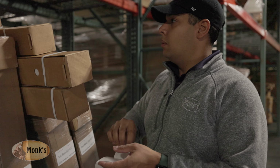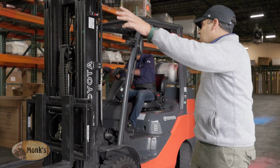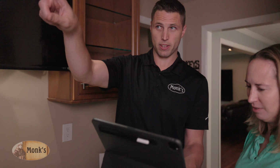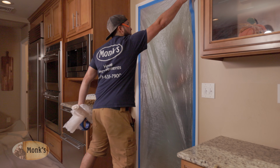Your materials are received and inventoried in our warehouse. We'll deliver them to your home once everything has arrived and the project is ready to begin. Your project manager manages all the construction components of your project. This includes submitting permits, coordinating crews, and scheduling inspections. They are there to answer questions, offer suggestions, and ensure you are satisfied with your project.